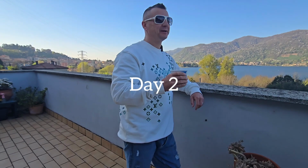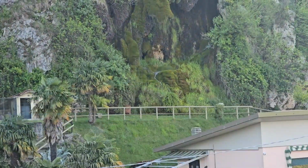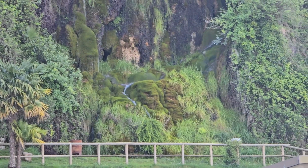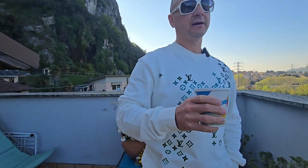Good morning, everyone. Right now we're at Lake Como in the town Lecco. Look at these beautiful views. And over here on this side, a mountain. Oh, and a little waterfall too, right over there. Seriously, amazing views. The only downside is that it's pretty far. That's actually why we stayed here.